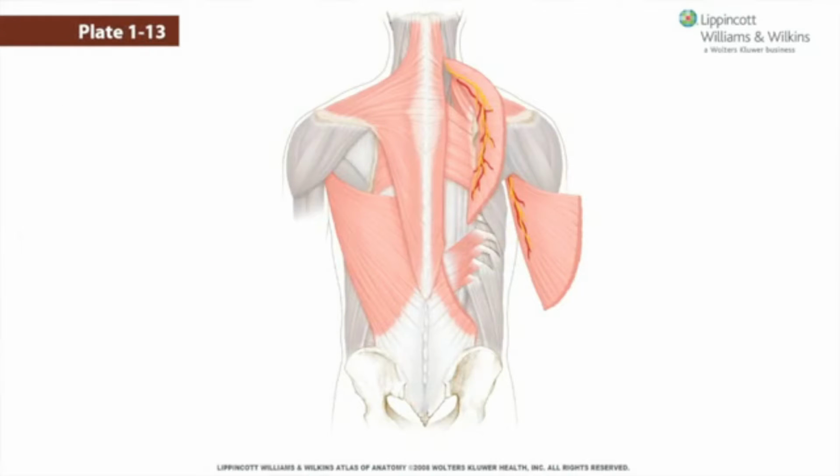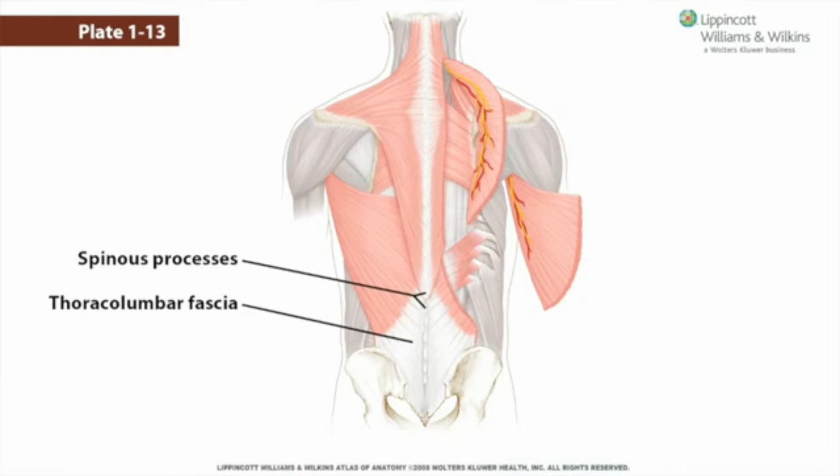From lumbar to thoracic levels, the deep fascia forms the thoracolumbar fascia, which extends laterally from the spinous processes and forms a thick covering for deep muscles in the lumbar area, and is a site of origin for a superficial muscle of the back, the latissimus dorsi. Superficial back muscles, which act on the appendages and are thus appendicular muscles, will be covered in the solid anatomy lectures on the upper extremity.